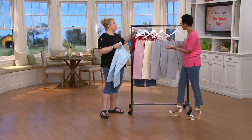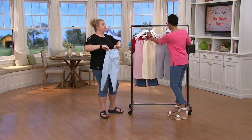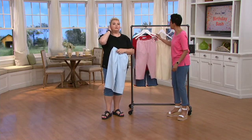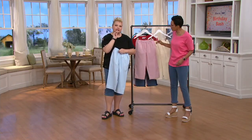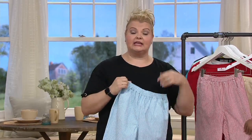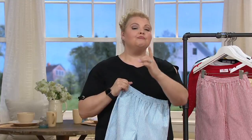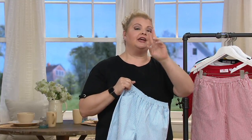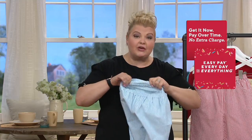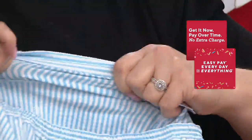Seersucker, what's going on? So we did have a seersucker capri last year, but we read your comments and we wanted an opportunity for a redo. So this is a slightly different fabric content. It's still cotton, but we added more polyester, and then you have that 2% spandex. So you're going to have that nice stretch to it with that seersucker fabric.